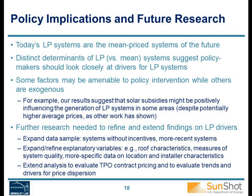Potentially module efficiency might be the closest thing we have so far, but there are other ways of looking at performance, maybe for a subset of these data, that would be helpful for understanding if low priced at installation also results in low priced in terms of generation over time. And then to try to understand the TPO contract pricing, because that's becoming an increasingly large and important part of the market, and to focus on price dispersion as well. And so we currently have a project on that.